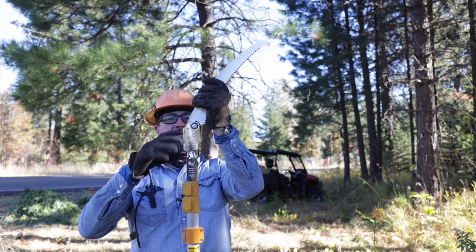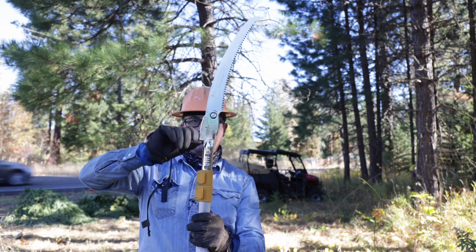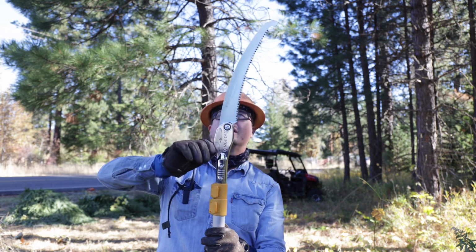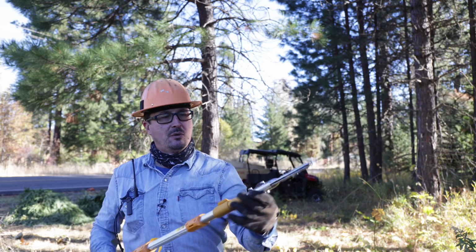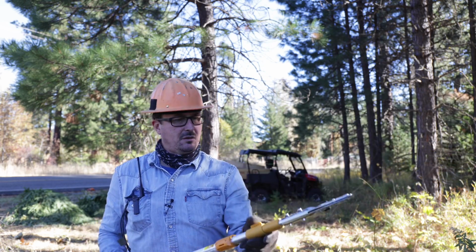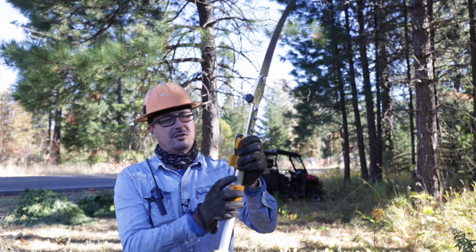Bit of a learning curve here, apparently. Okay. So once you get that guy down, you lock it in. It's got some really clever latches with detents. Let's see, why am I having so much trouble with this here? There it is. There's ball detents in there.